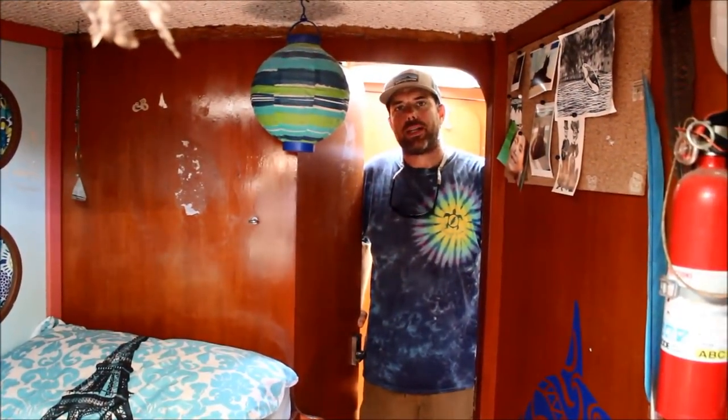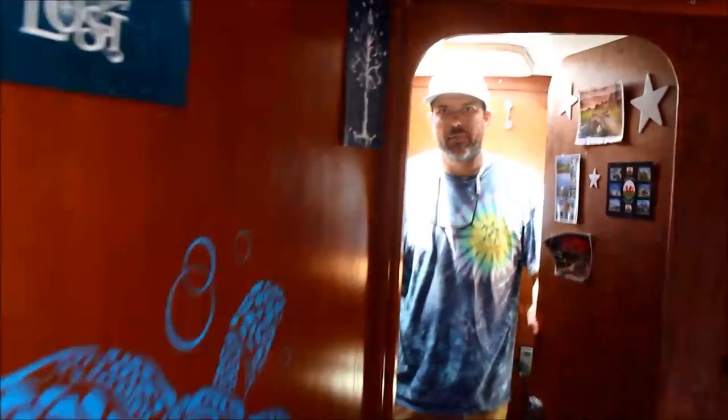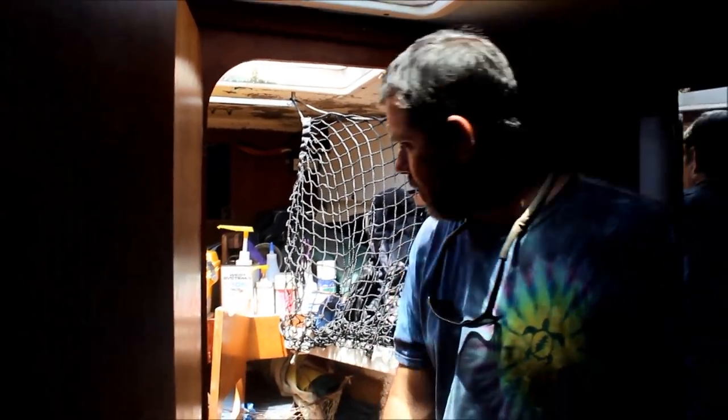Terrapin also has 2 heads, including a forward head with access from both of the girls' cabins, a Jack and Jill style head, with a full sink, toilet, and shower. Just past the forward head is what we refer to as the garage. This was a quarter berth that we converted into storage for tools mostly, but also my dive gear, spare parts, and basically anything you can think of.